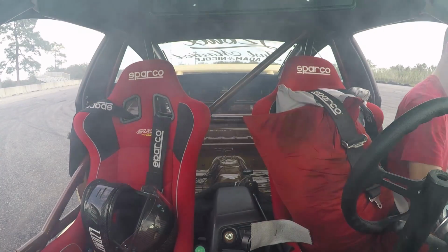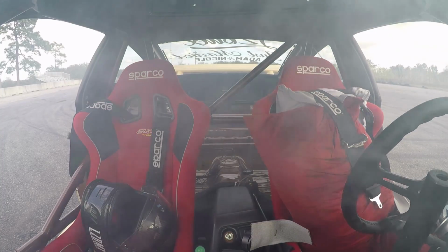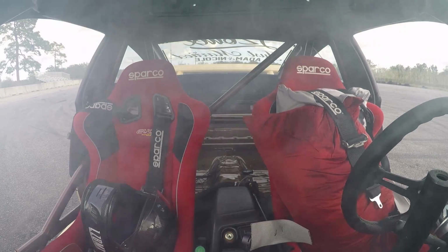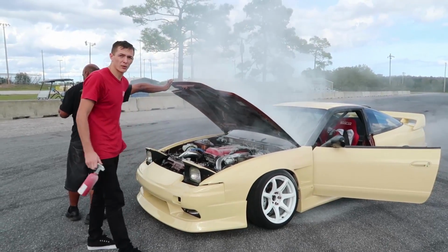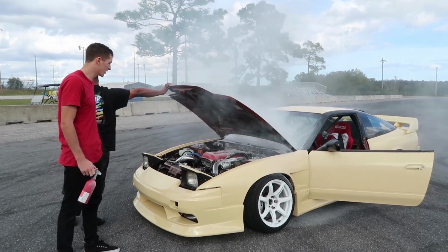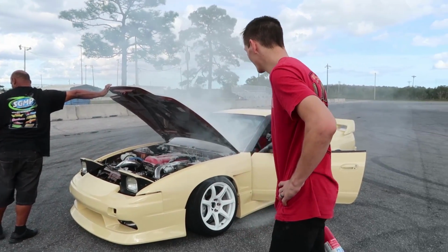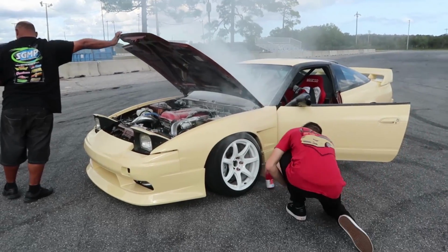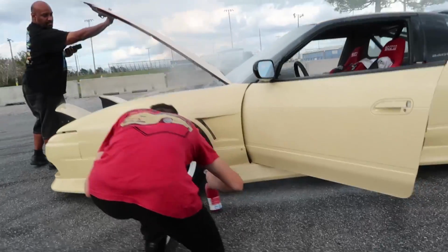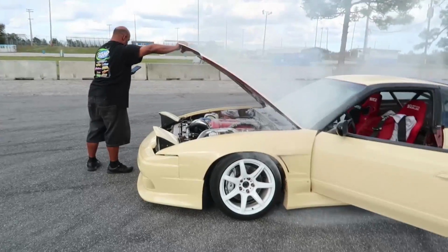The hood's popped. Use it. Right there in the front. Oh, I wasn't even filming. I'm so sorry, Adam. Was it filming? No, I'm so sorry. Well, the car caught on fire. I think you were filming and I didn't know, so I pushed the button. I was so stressed out. The car was on fire. I'm sorry. Oh my gosh, I'm sorry guys.